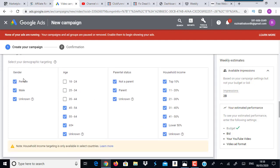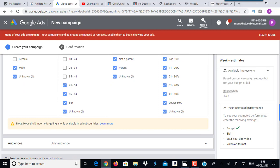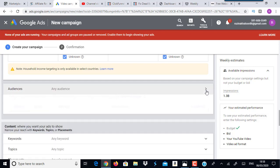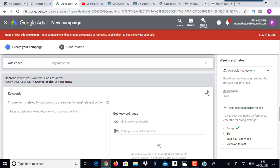Male is converting much better than female in this case. So I'm going to unselect female. All right. Look how extremely targeting I'm making this. Okay. I'm going to go down. Now you could select audience. Okay. So basically, well, which kind of audience? I just leave this blank. I don't want to go for audience. Okay. This is very important.